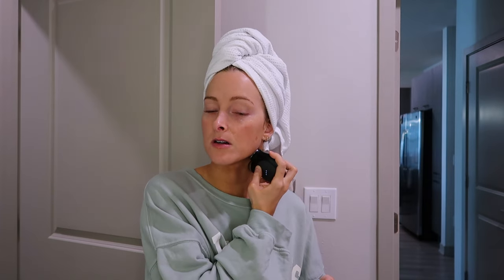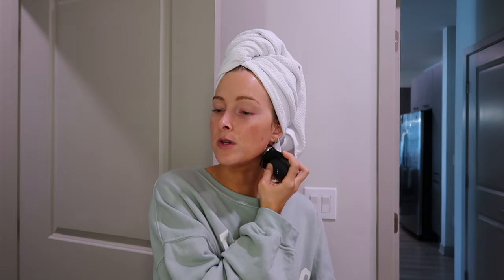Obviously, when I use self-tanner, it makes the dark spot darker and more noticeable than when I don't have any self-tan on my face. But I just don't know what to do anymore because I've been using retinols, I use active ingredients, I wear sunscreen every single day. Even in the winter, when I'm not going outside, when I drive in my car, I have sunscreen on, no matter what, even if I don't leave my house.